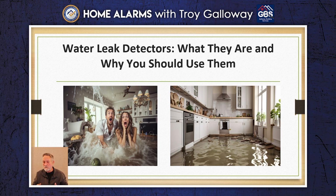Now, with some of our new water leak detection technologies, he had his set up on his computer or his alarm system, and it alerted him. He was literally out of the state. I don't know, he might have even been out of the country. I mean, that's how cool these things are.